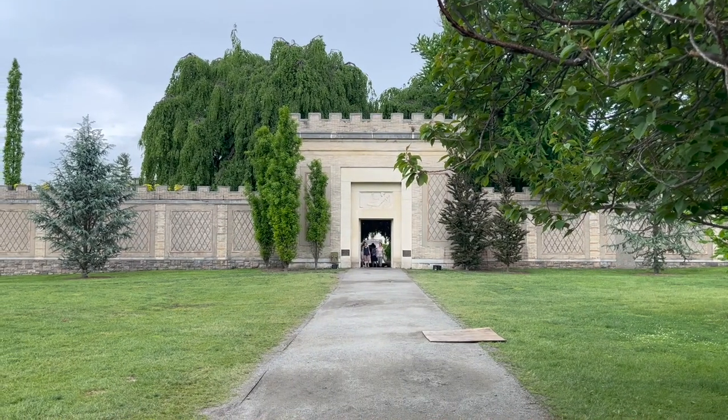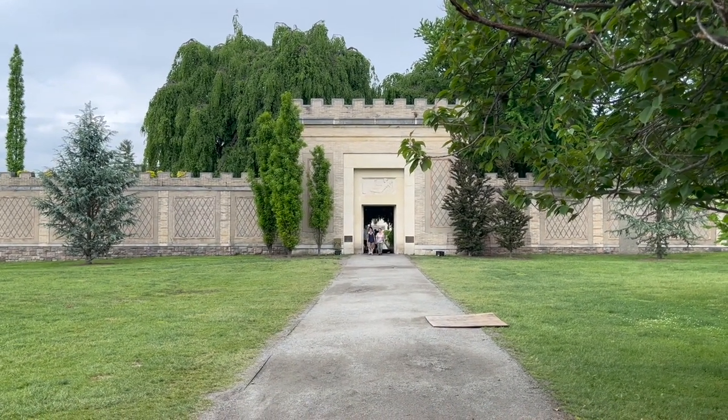So here we are at Untermyer Gardens. This is the entrance. There is a walled garden that you see here, and then more of like an open air series of little gardens that dot around the outside of the walled garden.